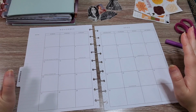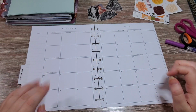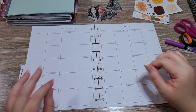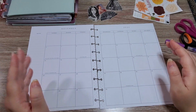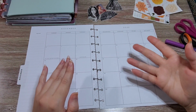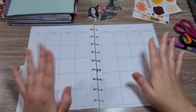Today I am going to be sharing with you my plan with me for the month of November, and this is going to be an opera-inspired spread. So if you have not seen any of my previous opera spreads, I'll leave a link to the playlist, a card here. Basically, I just do what I normally would do with a plan with me, but while I'm planning, I go through the plot of the opera and the characters and share some of the music. So it's sort of an introduction to my favorite operas, but also a plan with me.